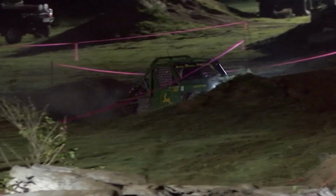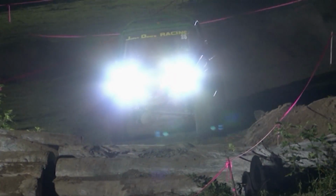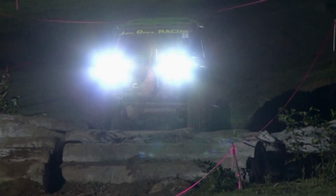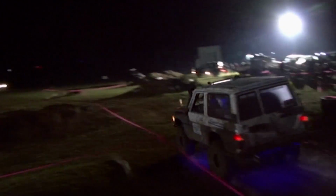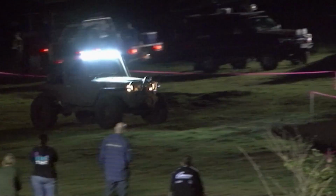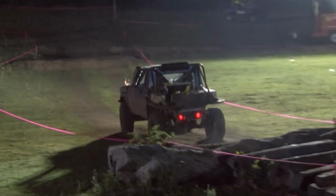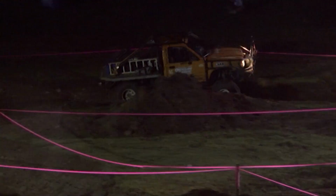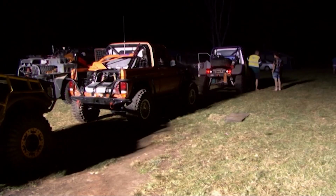Now, last night was a great spectacle. Plenty of people out watching the event under lights. Yeah, it was a lot of fun. The man-made section here that's been set up is like a big amphitheatre, I guess. All the spectators can get right around the bank and see every bit of action that's happening. A great run. Not exactly difficult, but we still saw some trucks with some problems.